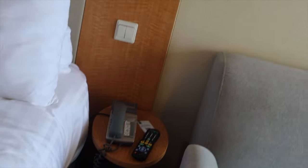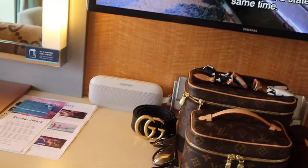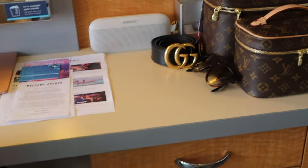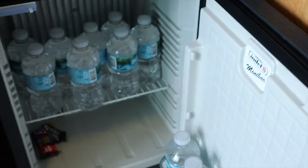Here's another little nightstand for your phone, your remote control. And then you have a little coffee table, looks like maybe a 39-inch TV with a cute vanity, mirror and chair, and just a lot of desk space, three drawers, and a mini fridge. And I loaded mine up with waters.